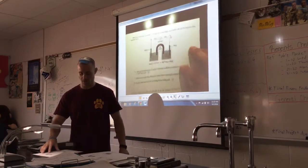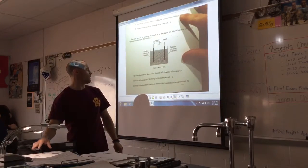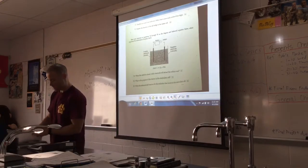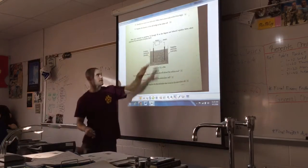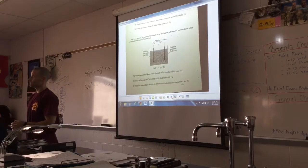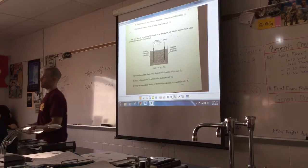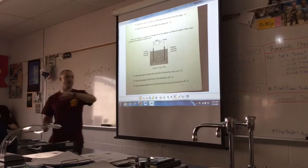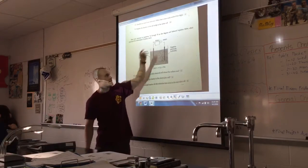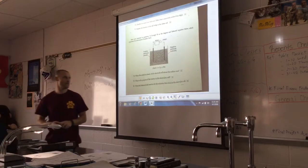Moving on. Here we go. Now, the bottom one here is an electrolytic cell. Someone tell me, how about someone who wasn't here yesterday? Isla, how do I know looking at this that it's an electrolytic cell? And if you don't know, it's okay. In other words, how is this different than the one we just looked at? Has a battery. Very good. This needs a battery. Electrolytic cells need a power source. If you remember that, you're in good shape, okay?